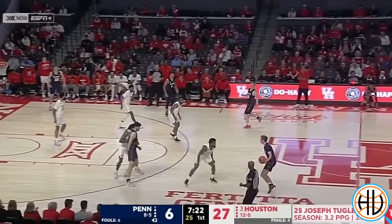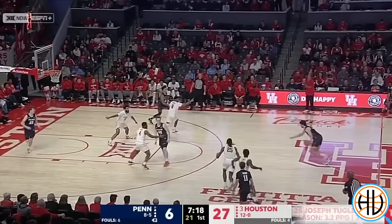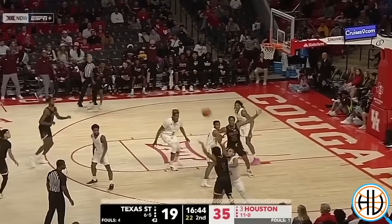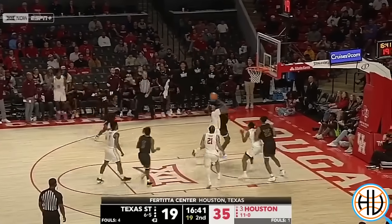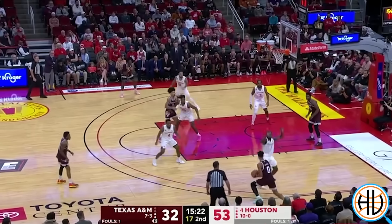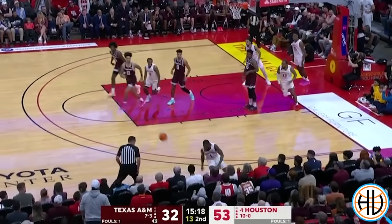On this play, look at how mobile he is, blitzing all the way out to the sideline and then recovering back to his man to stop the drive. Here, he's literally in the paint as his man catches the ball and still blocks the three-point attempt. On this blitz, Tugler loses his balance and goes stumbling backwards, yet gets right back in the play, cuts off the drive, and then blocks the shot in help defense.